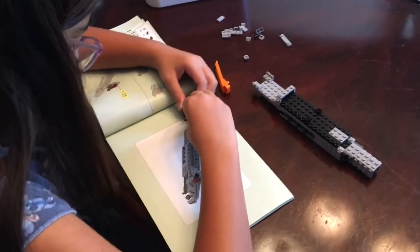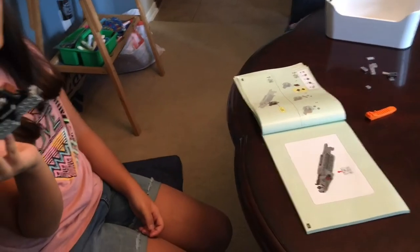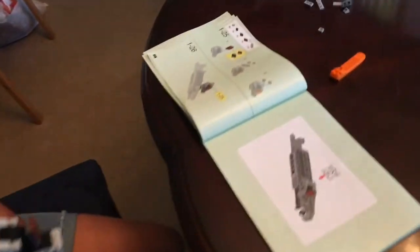Is it an airplane yet? This is totally an airplane. Did you finish it? The first part? Yeah. Hunter, come do the second part.